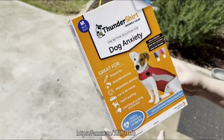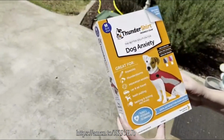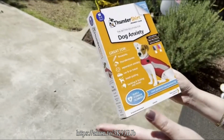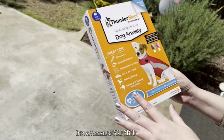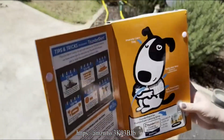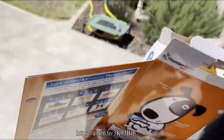Okay, today we're going to review the ThunderShirt. My dog Pumpkin is a little high-strung, so we're going to see if this really helps him. They say that it's good for fireworks, thunderstorms, separation anxiety, for traveling, and if they bark, lick, and pull on the leash. So it comes in two colors. I got the gray one. So let's pull this out and see.